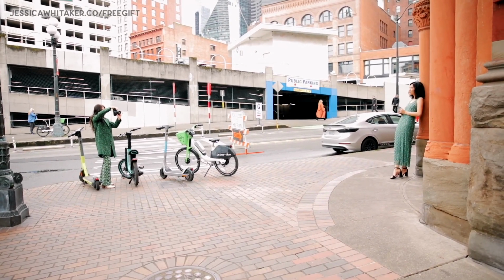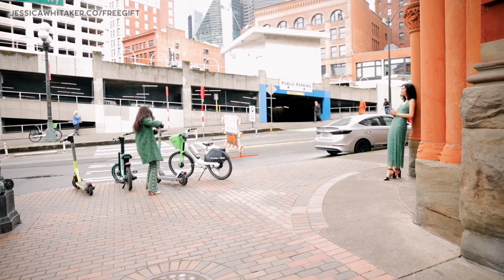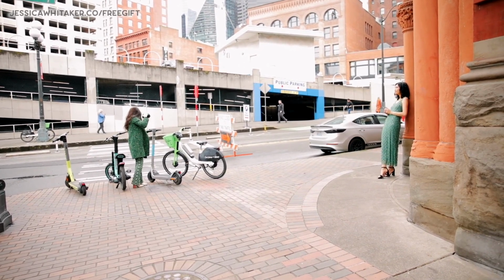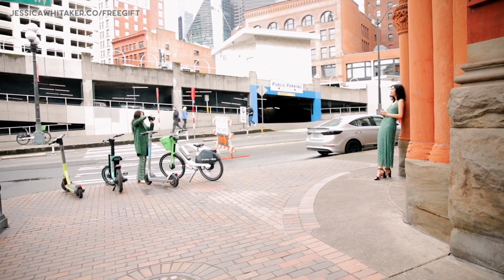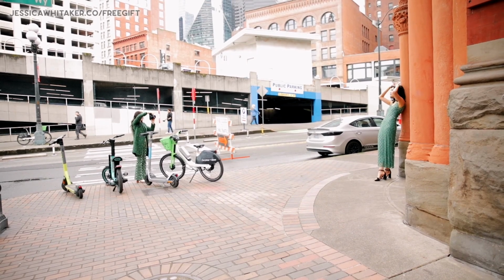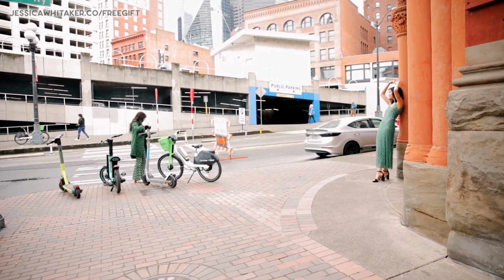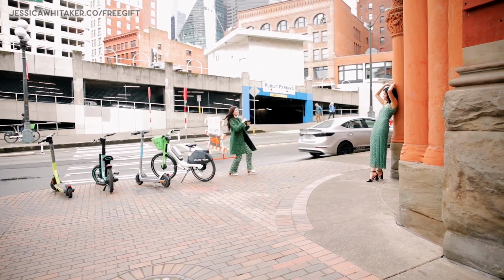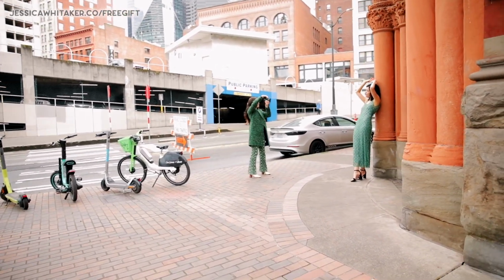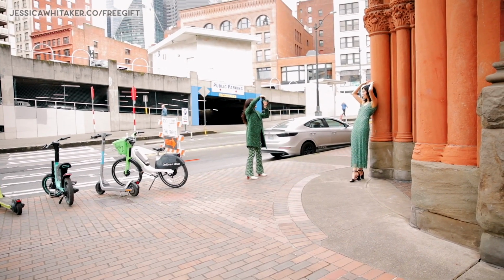Beautiful. I'm gonna do one from this angle. Gorgeous. And then maybe put kind of both your hands up. Yeah, little stretch it out. Beautiful. Stunning. That's so gorgeous. Tilt your face this way for me, just because of the light. Yeah, beautiful.